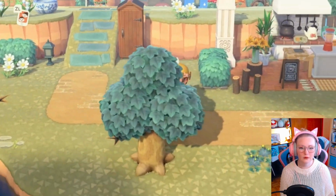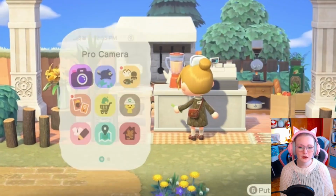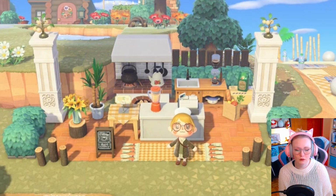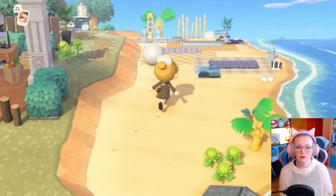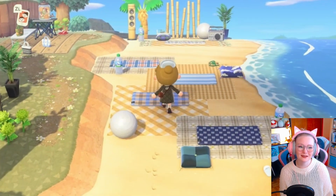Another ways down, and we have a little breakfast spot. This is where you can come get your smoothie or your coffee in the morning. Small little grab and go moment. And actually the reason why they started their business in this part of town is because over here we have a yoga beach. This is again one of the more recent builds on the island.